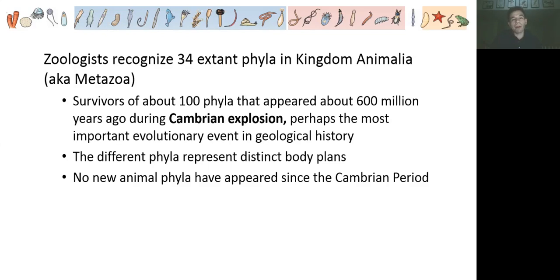Now, what makes one phylum different from another phylum is that each phylum represents a distinct body plan. It's important to note that no new animal phyla have appeared since the Cambrian period. So all of that evolutionary differentiation of animal body plans occurred more than 540 million years ago, which was the onset of the Cambrian.